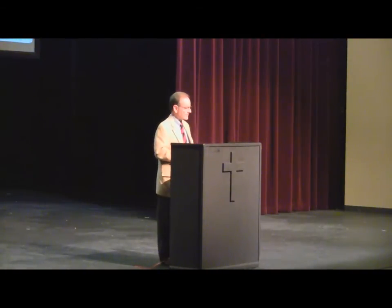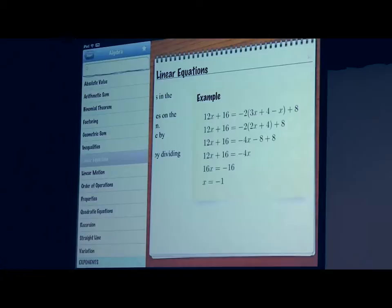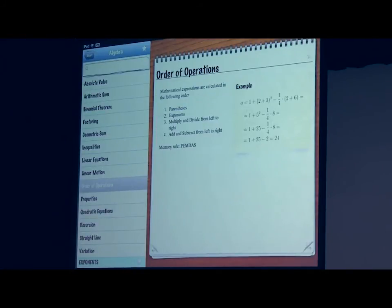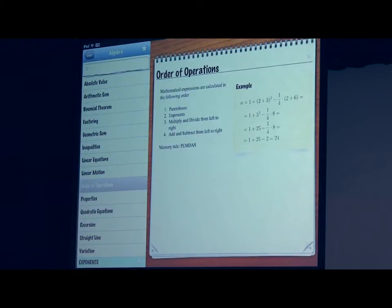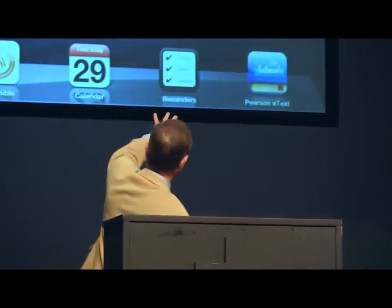Now, in addition to that, let's say they're in math classes, and let's say that they are in algebra, and they just can't remember all the formulas. All right? There's a mathematics formula application already built in, and so they can check any number of different formulas as they're studying for tests, doing their homework, etc., and they'll have an immediate reference source for looking at mathematical equations and formulas. There's a lot more to it than that. I'm not going to take time to go into all of those, but you can get a sense of just some of the things that are available.